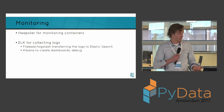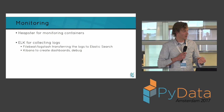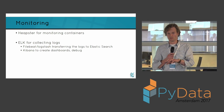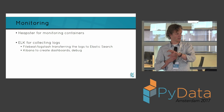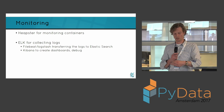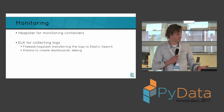So the final step we had to do is monitoring. We installed Heapster to monitor containers. Heapster will actually monitor the execution nodes themselves. We have these execution nodes in Kubernetes, and these have CPUs and memory as well. So we monitor their CPU usage using Heapster. And then finally, we use Elk to collect the logs of each container.